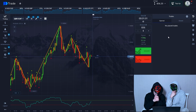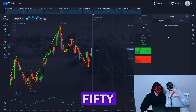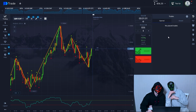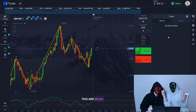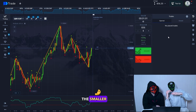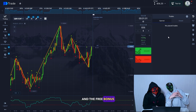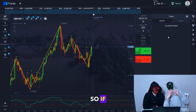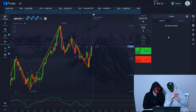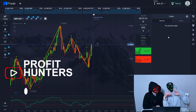Also, friends, I want to note that we recommend you not to replenish your account with an amount less than $50, for several reasons. The smaller the balance, the greater the risk of losing it all at once. And the free bonus of 50% replenishment of the account only works from $50. So if you have less, earn a little, save up, then start trading. Don't doubt, you'll definitely succeed.